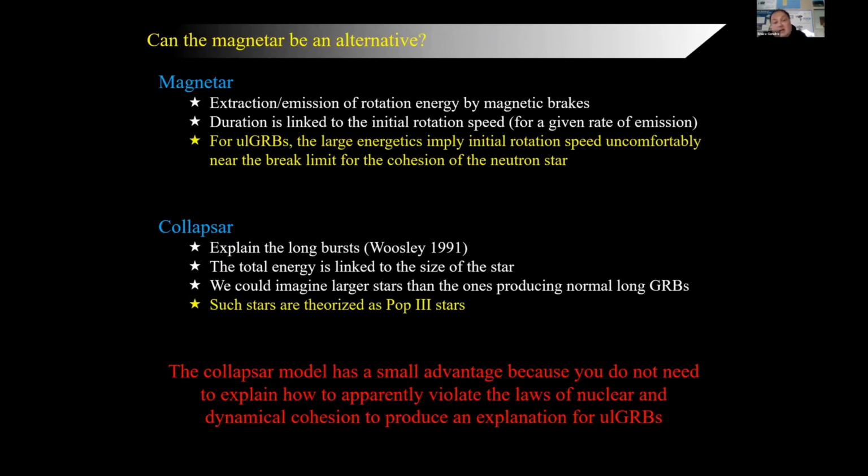So just to go back to the physics, the magnetar provides the energy by extracting the rotational energy of a neutron star by magnetic braking. The duration of extraction is linked to the initial rotation speed for a given rate of emission. I'm not speaking about something that would emit at a lower rate. We are just assuming that we have the same kind of rate of emission. If you want something that lasts longer, you need to extract more energy and first have an initial rotation which is faster.